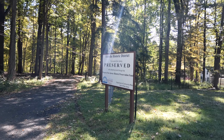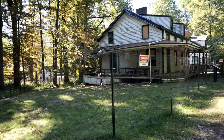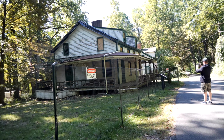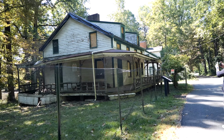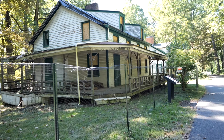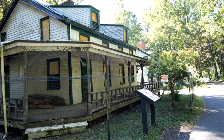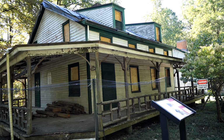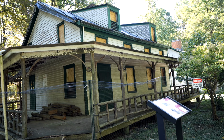Looks like we're here at the Feltville Historic District, and this whole thing is currently fenced off, and so we cannot get any closer. But you can see that just like the houses that we saw previously, they've added kind of that Adirondack stuff for the mountain lodge it once attempted to be, but then the construction of the actual house there is very much in line with that old school, like 1860s type of vibe.